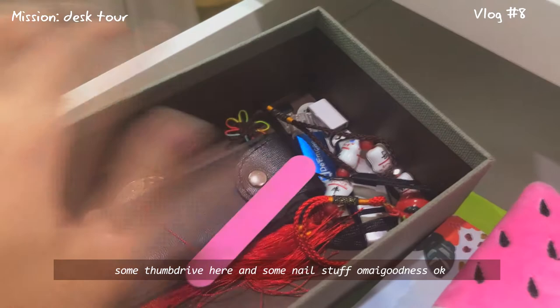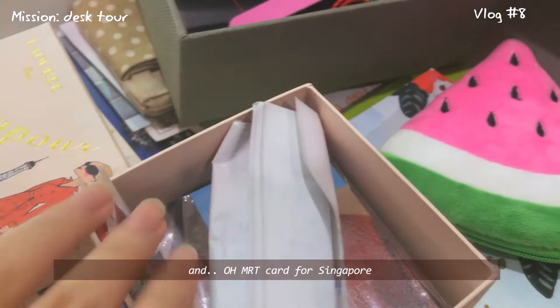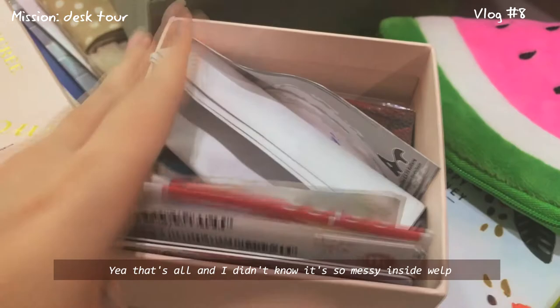And oh, here I have some letters from my previous camps, like friends wrote for me. And what else? Oh, MRT card for Singapore, and this one's Australia MRT. Then more other phone cards and stuff. Yeah, I think that's all. Okay, I didn't know it's so messy.